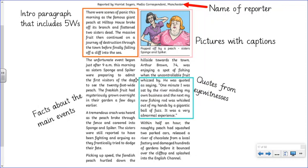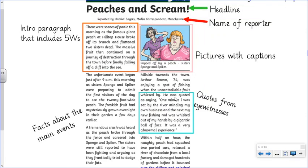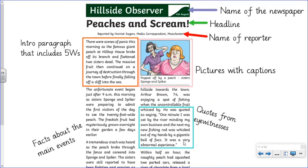Okay. Now, a newspaper report will also include some quotes from some eyewitnesses. Can you remember what an eyewitness is? Okay, it's somebody who has seen the event happening themselves, and a news reporter might go to them and ask them what they saw so that they can include it in their report. Okay, so we've got here, "One minute I was sat by the river minding my own business, and the next my new fishing rod was whisked out of my hands by a gigantic ball of fuzz. It was a very abnormal experience." Okay, so that is a man speaking about what he saw about the event that happened. Okay.